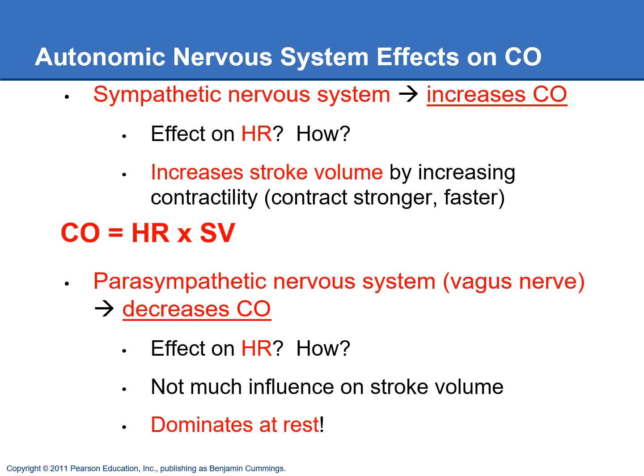So remember that sympathetic nervous system will innervate both the SA and AV nodes, and then also the ventricle walls. So if we stimulate the sympathetic neurons to the SA and the AV nodes, that will increase the heart rate. And if you increase the heart rate, if we look at our formula here, that will increase the cardiac output. So then you'll start pumping more blood per minute out of each ventricle. And to answer the question how the sympathetic nervous system increases the heart rate, that's just because it innervates the SA and the AV nodes.